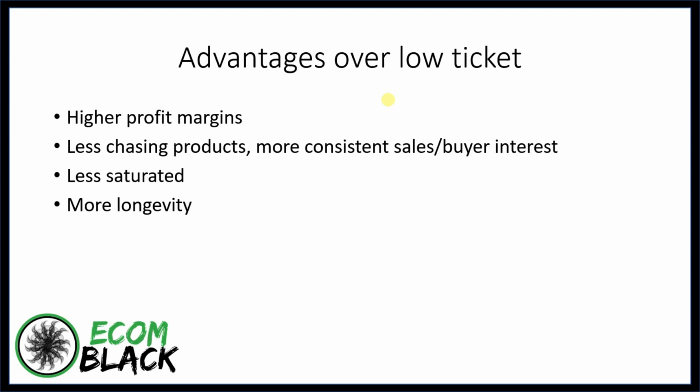Number two is that there's going to be less chasing products involved and more consistent sales and buyer interest. What I mean by this is low-ticket dropshipping is essentially always just chasing after what's hot. So you test out a bunch of products, you find the hot product, and you go through its life cycle, and then after that, you have to chase another product and another product and another product. With low-ticket dropshipping, you always have to chase after the next winner. There's no real sustainability with the product. However, with high-ticket stuff, you're usually going to be selling things that have interest year-round, all the time.